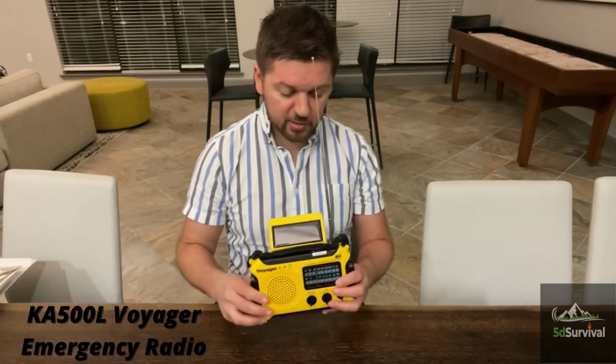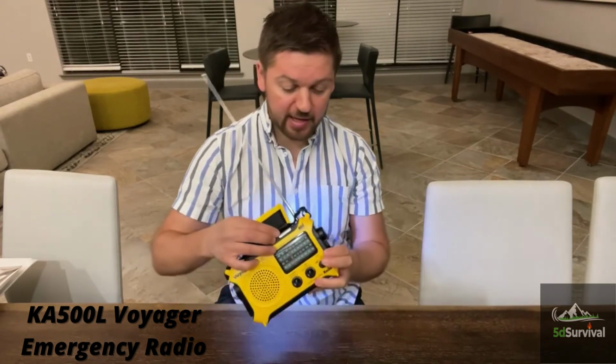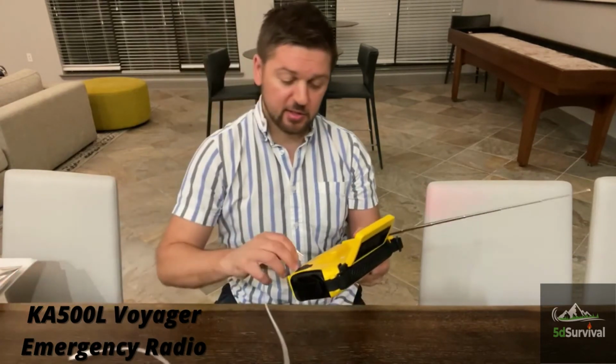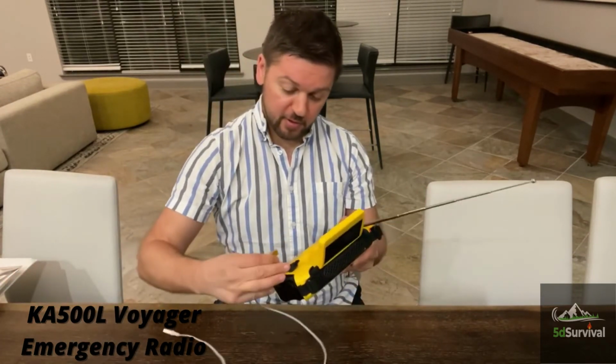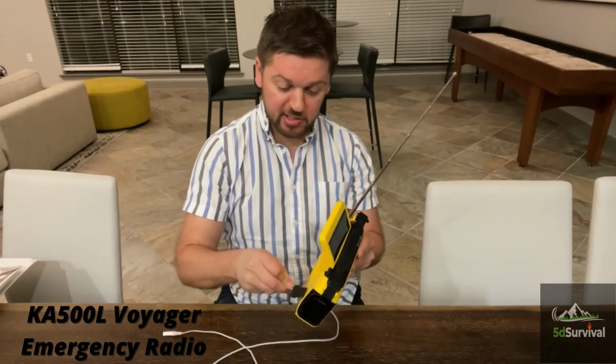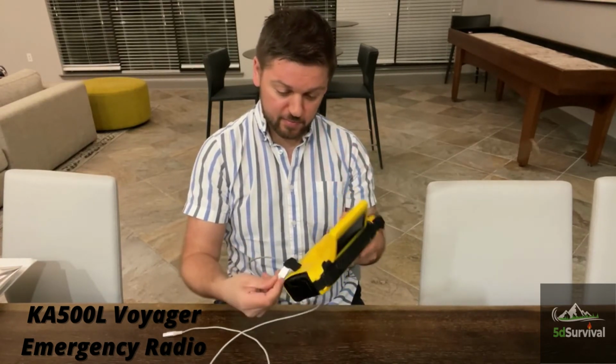The radio also has a nice reading light here, as well as an SOS light, and then even a regular flashlight. And what's really cool is that the back of the radio has a USB port so that it can be used to charge your cell phone, which I think is a great feature in an emergency situation. Yep, I can plug it in. There we go.